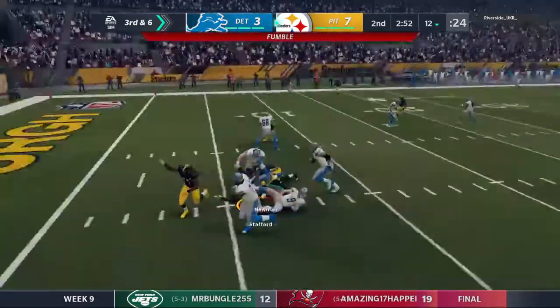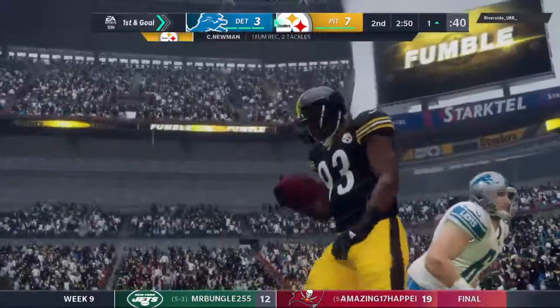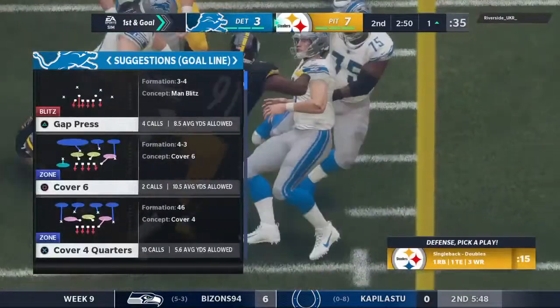Oh, a hit. He lost the football. Stafford puts it on the ground. And it's picked up by the Steelers. And did he get in? No. They'll mark him down at the 1-yard line. And maybe that one caused by the weather. Of course, the rain coming down.